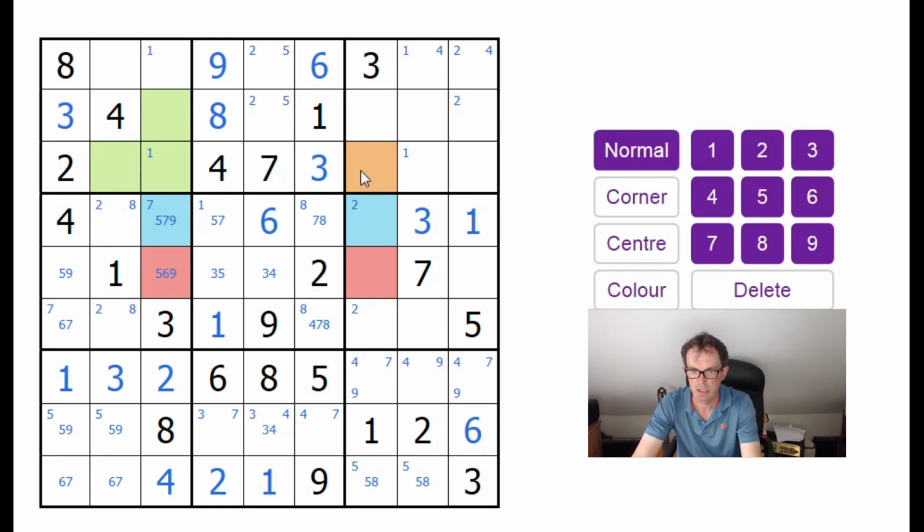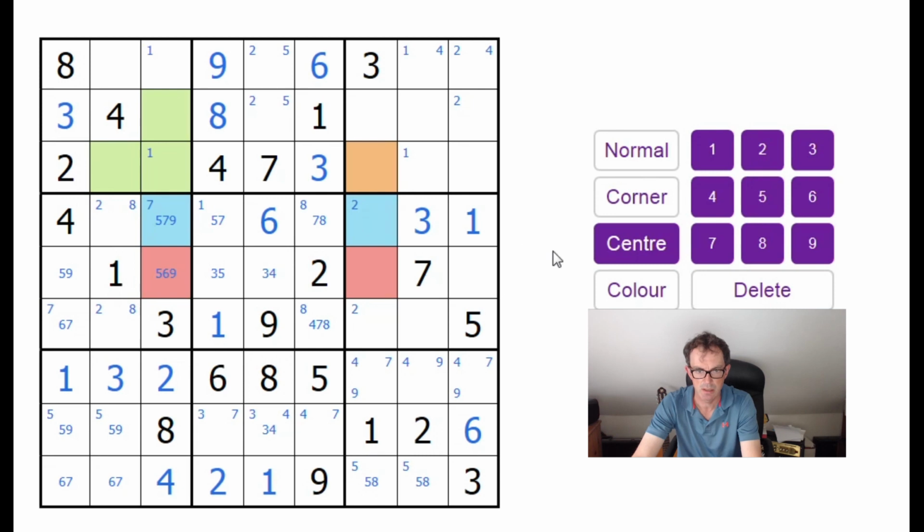So I'm just going to highlight the things I think this can be. Now this can be a 5, can be a 6, can it? It can be a 7. No, it can't be a 7. It could be an 8, I think. And it could be a 9. So on the face of it, it could be any of these digits. But for the reasons I've just explained regarding the 9s, it cannot be a 9.